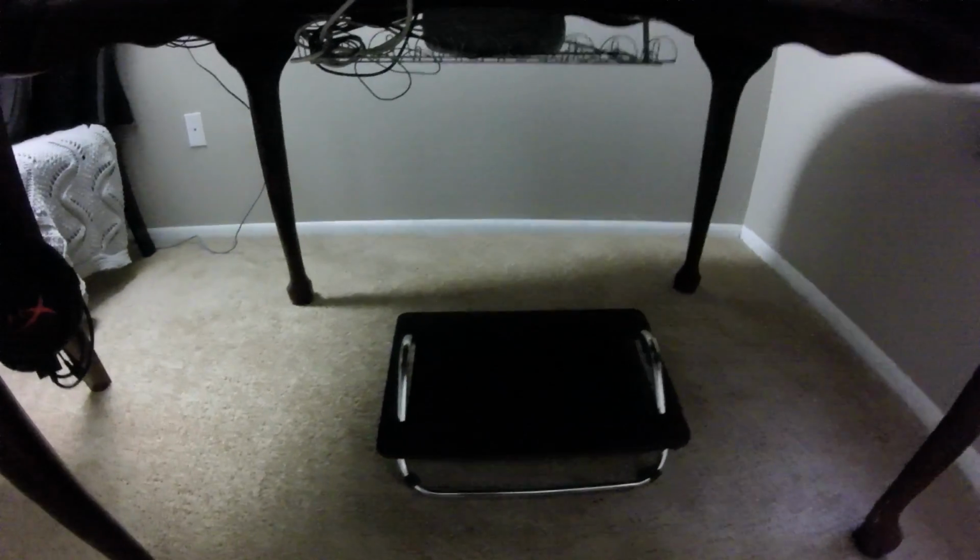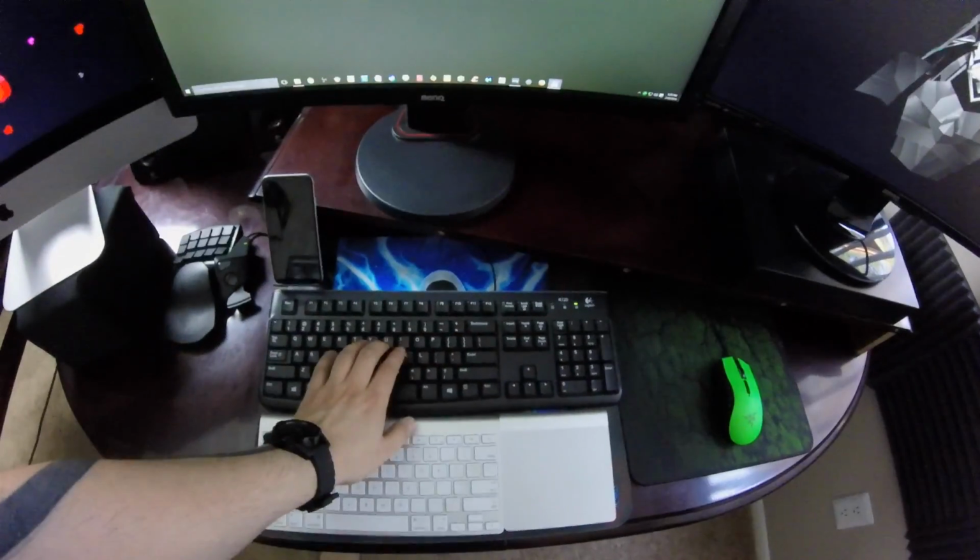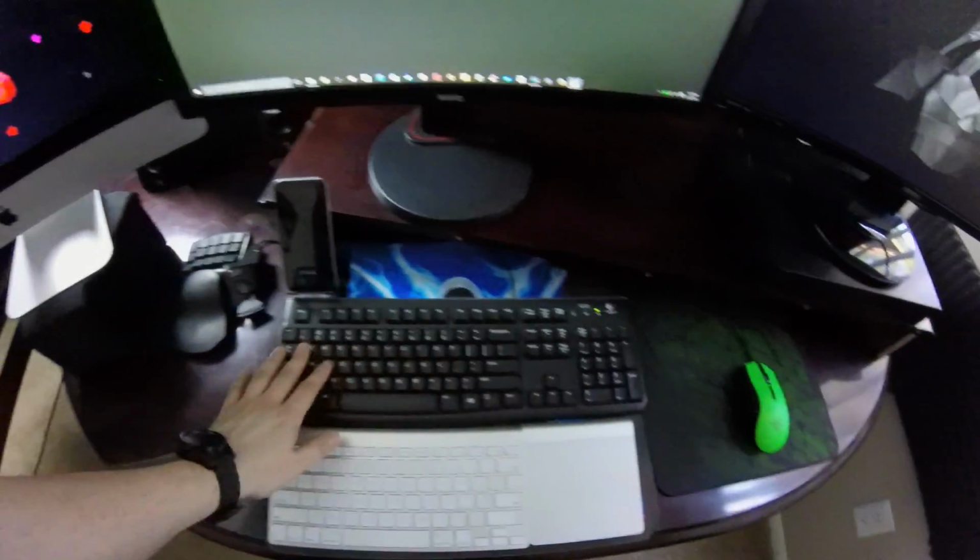While we're down here, this is from IKEA. I hope it's not too dark for the camera. This thing is amazing. Like, this is where you put your feet. This keyboard is like a $10 keyboard, right? Because I don't use this to game on.